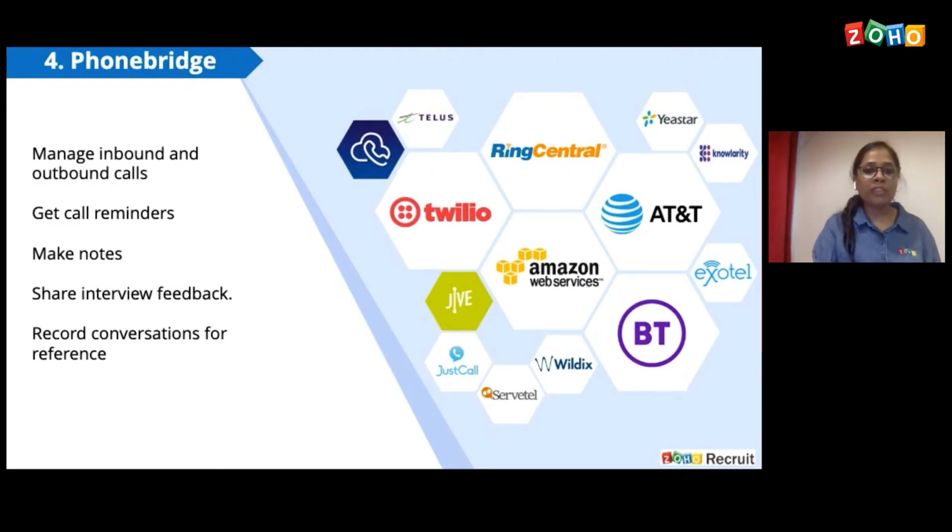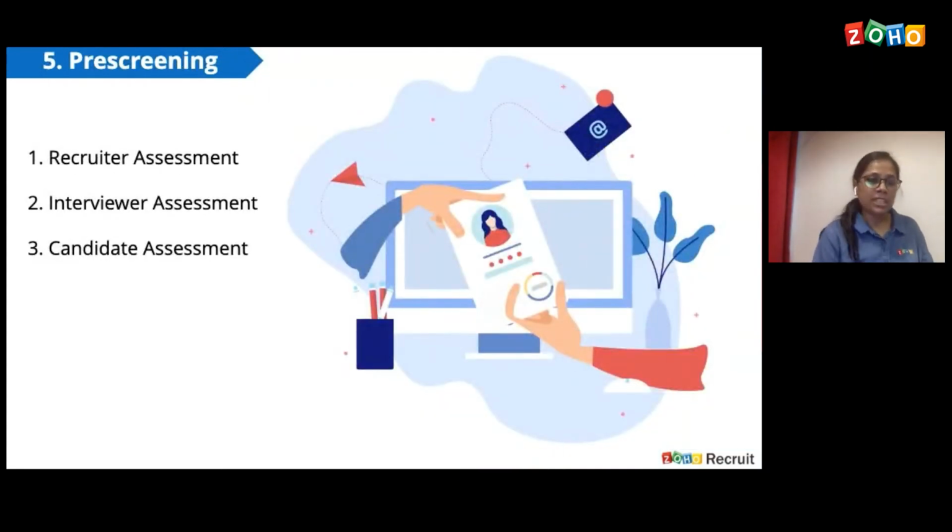And moving on to the pre-screening. So how do you assess or evaluate a candidate in a virtual environment, right? At Zoho Recruit, we provide you three kinds of assessments, okay? The first two, the recruiter and the interviewer assessments, are to collaborate with your team. While you're evaluating a candidate, you need to know if this candidate is a good fit or not, right? And when you're not working together, you need to have tools that help you create a guided workflow for the next person to take this up, right?